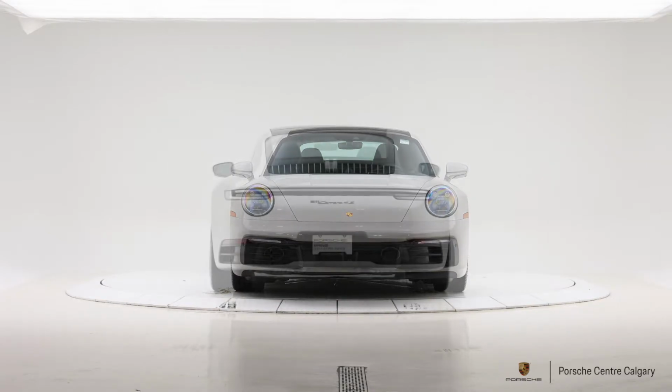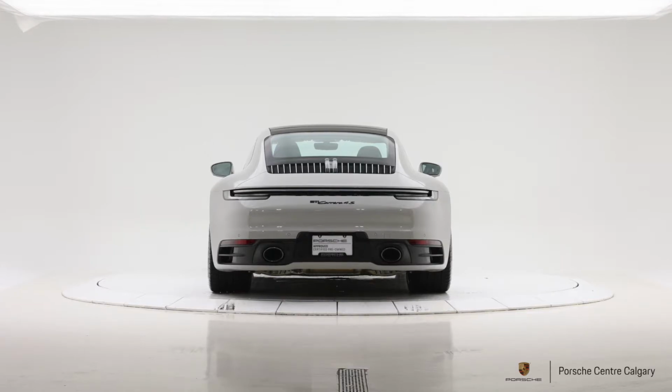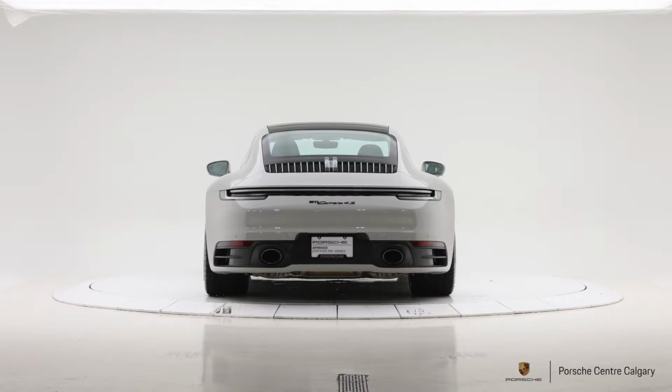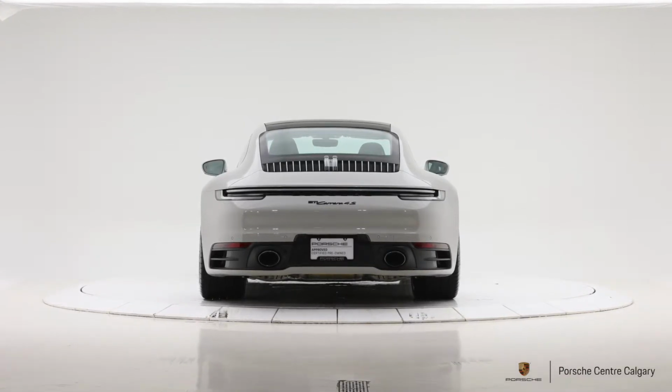The wheels are the RS Spyder design. In this year, they are 20 inches up front and 21 inches in the rear. Opted not to do the colored crest in the middle, just to keep that monochrome look going. And then you notice, as you look inside that wheel, the brake calipers are black.